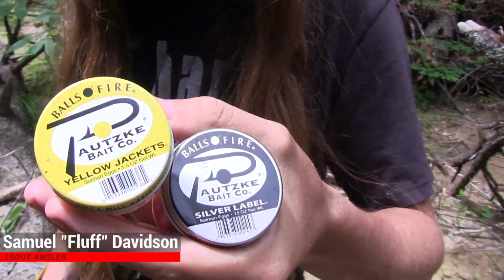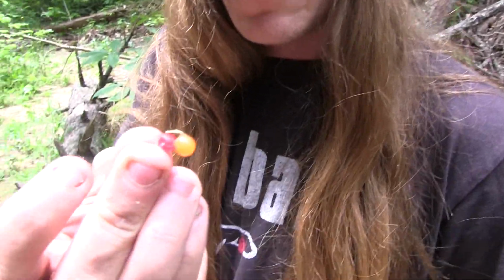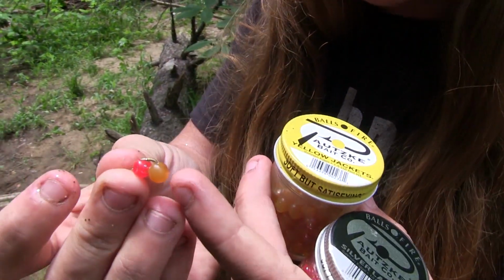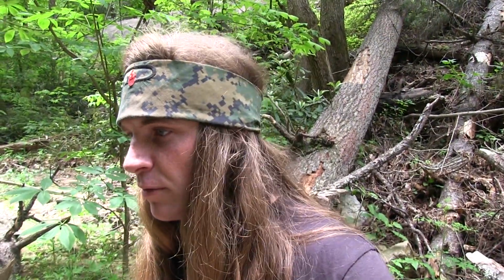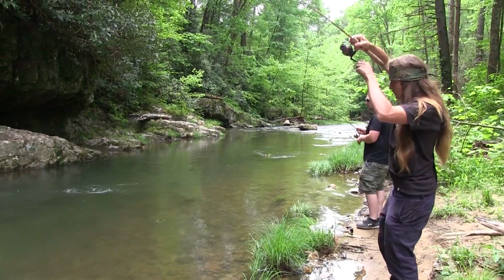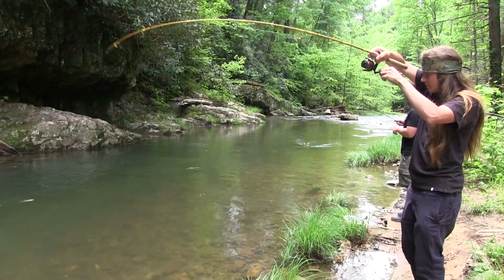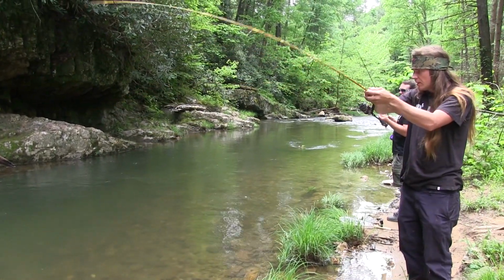Hey guys, how are you doing? You see me catch a lot of fish today, and this is what I'm using. A silver label and a yellow jacket together. I like it because it's a lot of color going through the water, and you also got kind of a natural look at the same time. And man, they just been killing it. Right here in this hole we're at, it's like a cliff. I've been taking it, throwing it on the other side, letting it go down the rock, and they've been grabbing it every time. Ooh, there's one. These fish are tough.